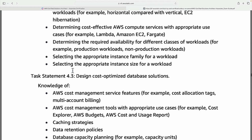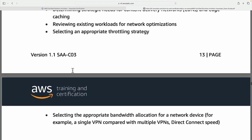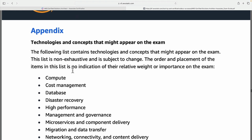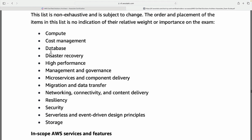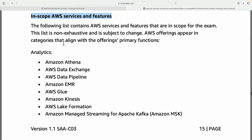So if I scroll down, still going further, you can see there's a lot of exam requirements here. There's a lot of different skills that you need for this exam. And what we're going to find now is the technologies and concepts that might appear on the exam. So these are the sort of categories. Now here under in-scope AWS services and features, we can see the actual AWS services that may appear on the exam. Now, not all of them will appear on your exam, but they could do.